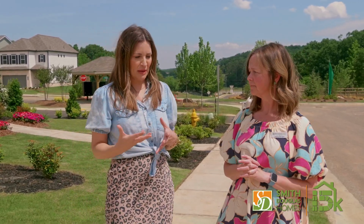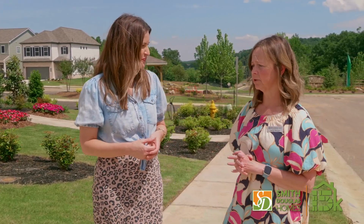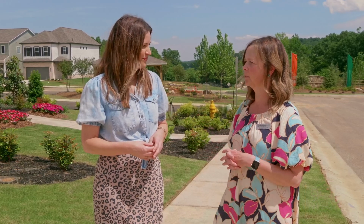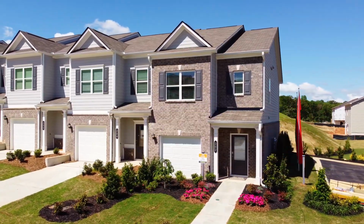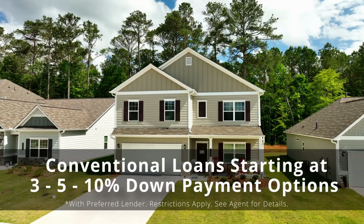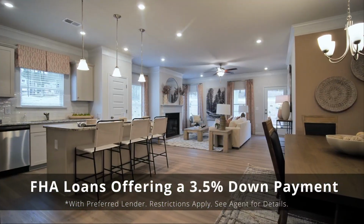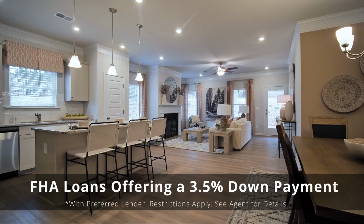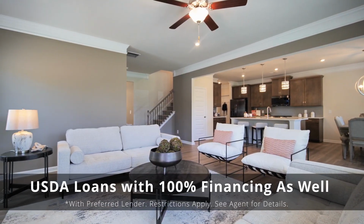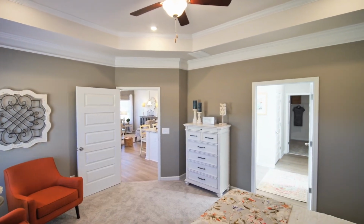Yeah, and speaking of options, there are a lot of options. Traditionally, I think people think about having to have 20% down to be able to buy a home, but we really live in such a different world these days. There are so many different options. Is that also available with the preferred lender? Yes, absolutely. The lenders have a multitude of options available. Traditionally, yes, conventional is what you hear, and that 20% down. It's great if you have it, but there are conventional loans that offer 3, 5, even 10% down payment. FHA loans that a lot of our home buyers use because it offers a 3.5% down payment. And then there's USDA loans that are 100% financing if they're in the qualifying areas. So lots of options to explore.